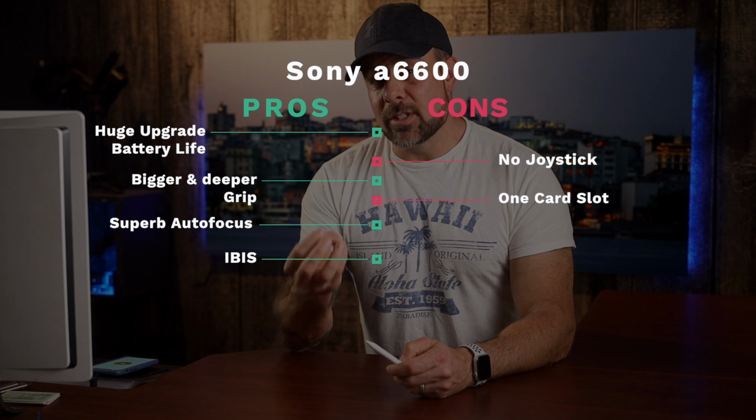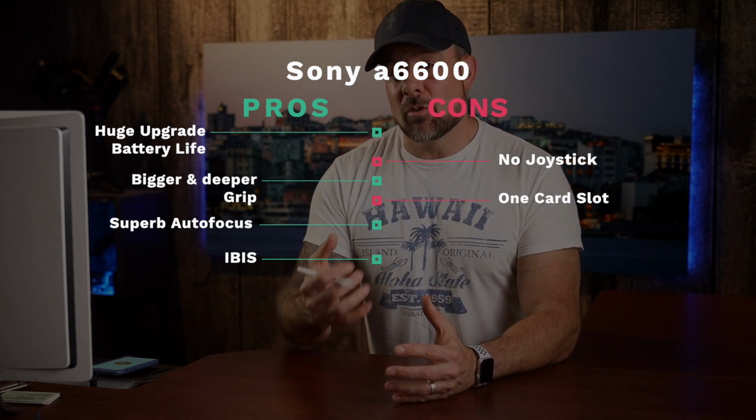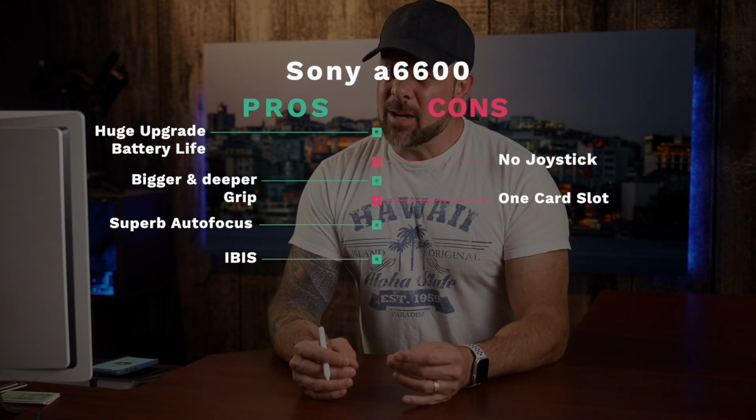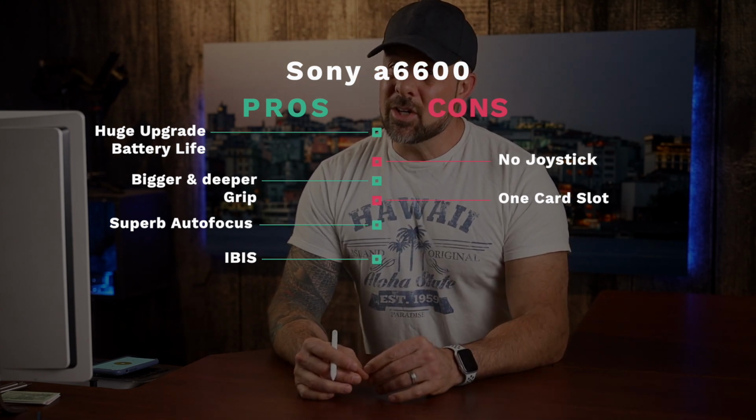Pros of this camera, you're talking about a huge upgrade in battery life, a bigger, deeper grip, which I've used a lot of the 6000 series cameras in the past, and the grip is a lot chunkier, so it was a big improvement on that. Superb autofocus, the IBIS. Now the cons of this camera: there's no joystick for adjusting autofocus points, it is only one card slot, and it's a slow UHS-I type.